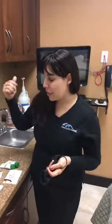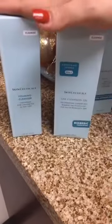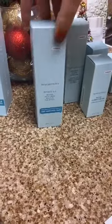So I use a foaming cleanser. And then whenever I feel like it's that time of the month, or if I want to do something a little more aggressive, if my skin's more oily, I use the LHA cleansing gel. These are my 2 go-tos for skin. So right now I'm using this one. Then I will use the retinol 0.5. This is for fine lines and wrinkles, which keeps your skin exfoliating.